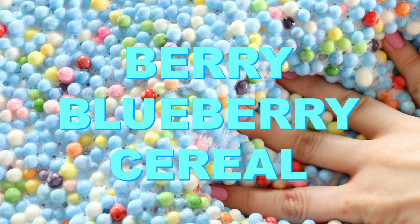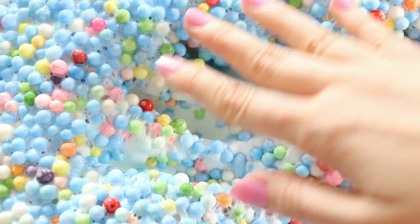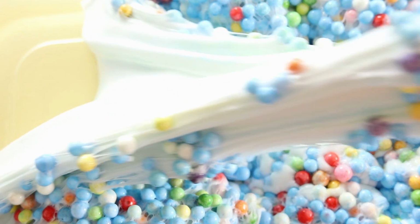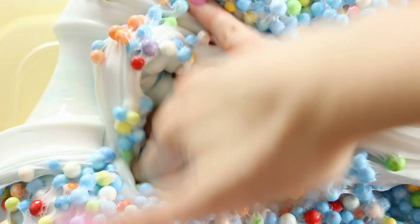So I decided to make a new version of Captain Crunch. This one's actually berry blueberry cereal. So this one is Captain Crunch with an extra hit of berry scent. So it's really, really nice. It's very refreshing, but it's also super sweet at the same time. Trying to describe the scent to you guys.